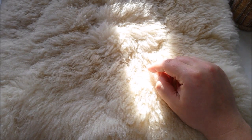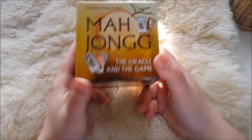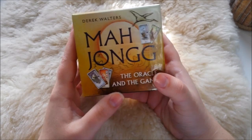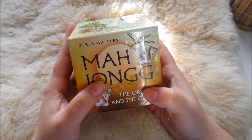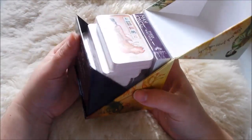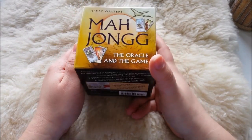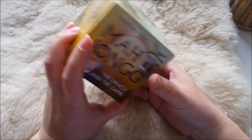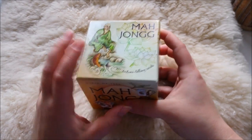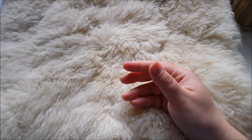Then I got... I'm not unpacking it. I know Kelly has a video up on this, so I won't unpack it. I do have the Mahjong. We say in German, we say Mahjong. So I have this beautiful deck here. Haven't had the time to thoroughly work with it. I have played around with it for just a bit. Like it. Right now it's not my favorite thing, so I don't feel that much drawn to it. But I believe its time will come. I'm happy I have it, so its time will come.